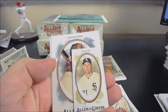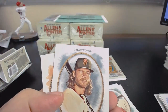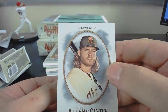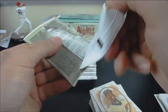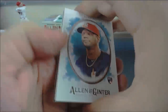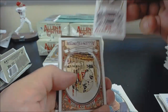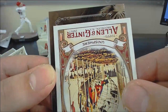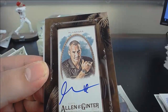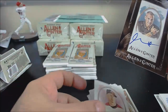Machado, what a day. Todd Frazier, A&G back mini for the White Sox. Brandon Crawford is short print number 310 for the Giants. Framed something coming up. Good luck. Let's see if it's one of our autos here. Houdini, Magician's mini. Wow. Garrett McNamara, framed mini auto. Not sure how he sells, though, for the non-baseball spot.